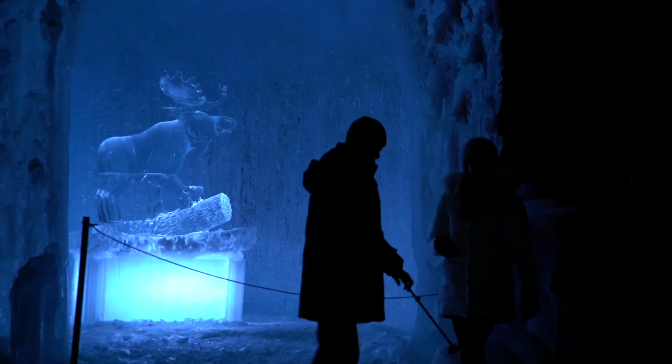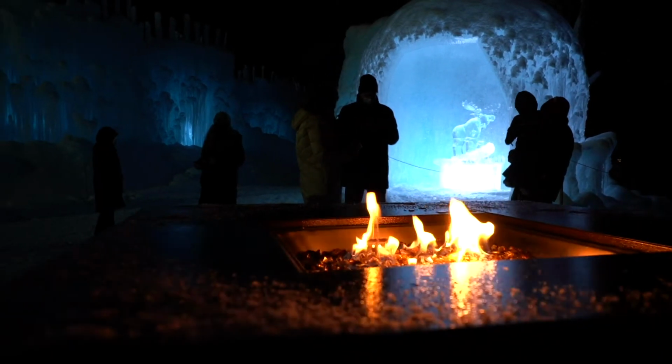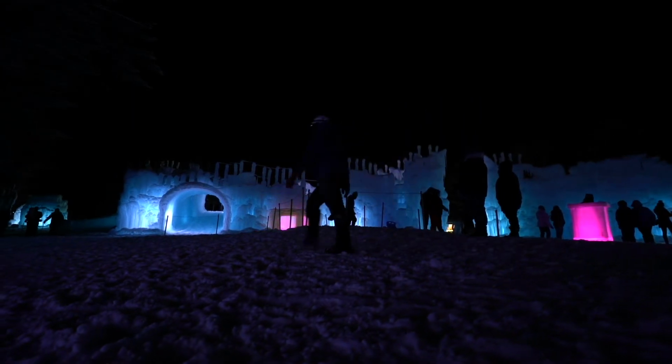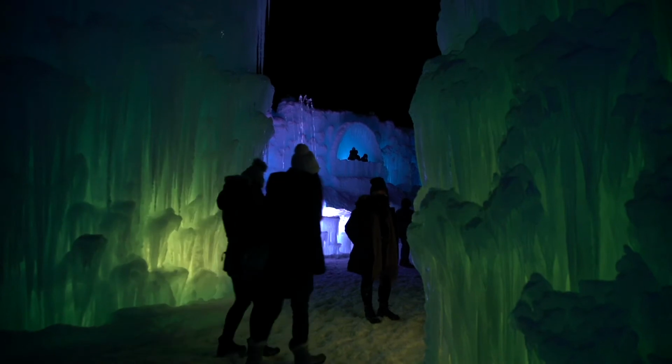Kids and adults just kind of open up their eyes to a whole new world and something they've never seen before. We're the only ones to build a castle in this fashion, so it's something just really impressive and something that you definitely got to come see.